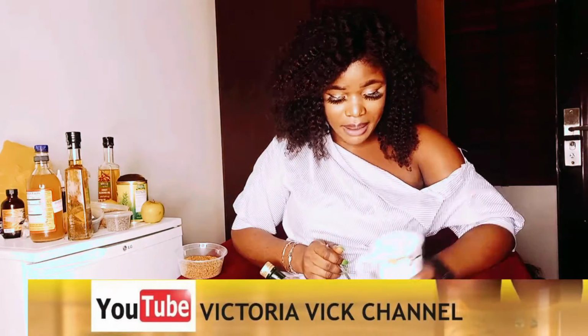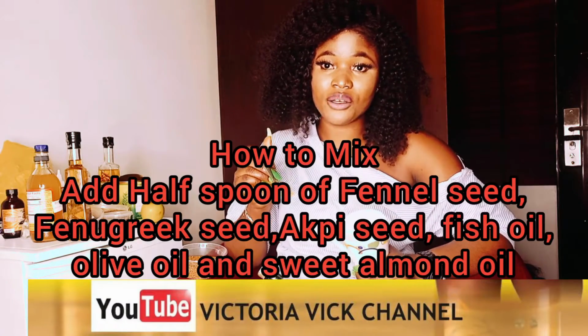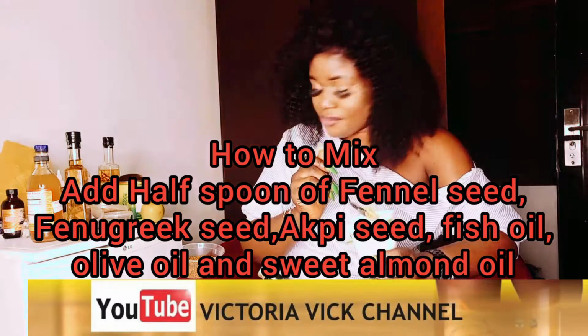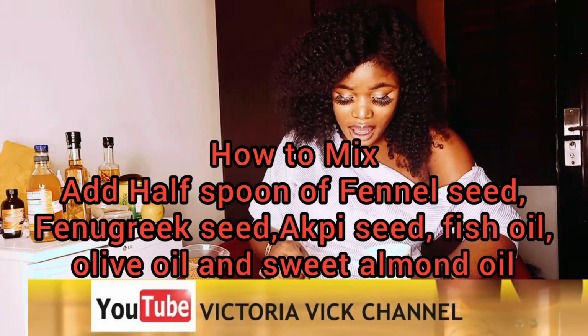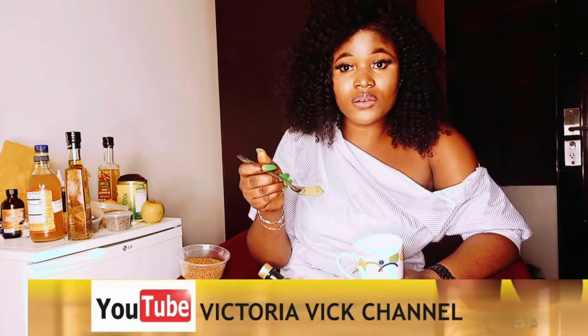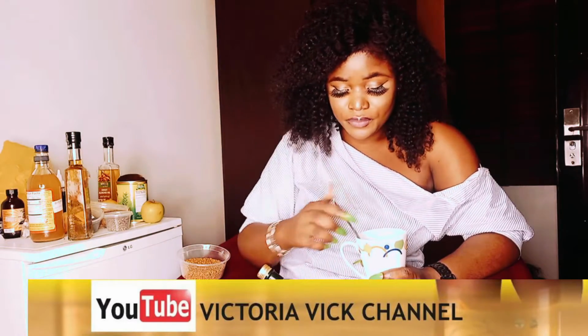The first seed I'm adding here is my Fenugreek Seed. That's how Fenugreek Seed looks, which is the raw version of it. And then the next one I'm going to add here is my Fennel Seed. Fennel Seed is a bit greenish in color.